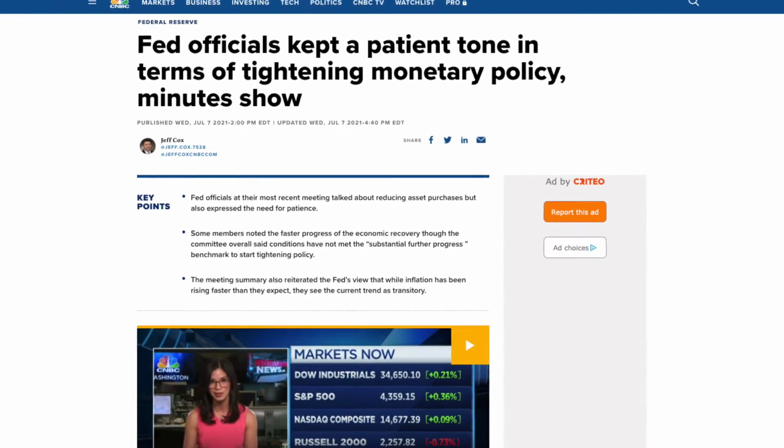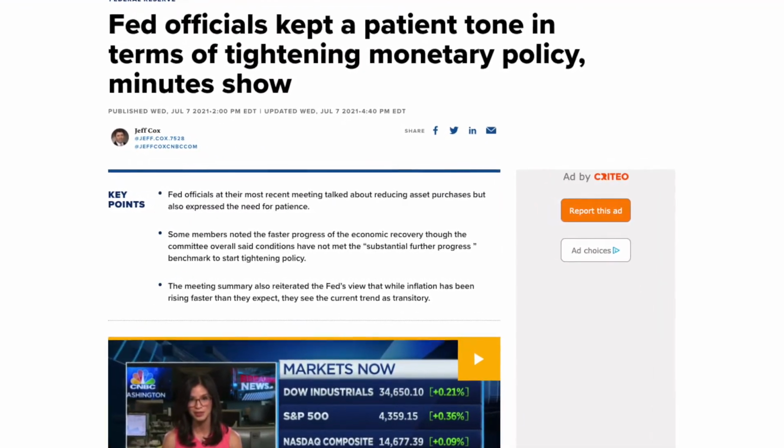Just recently, the Federal Reserve stated that they don't plan on raising interest rates until 2023. But if we do see inflation continue to rise, we may see the Fed change its stance on interest rates. It's also worth noting that the federal funds rate doesn't necessarily correlate with interest rates on mortgages. So mortgage rates could stay stable even if the Federal Reserve does decide to start hiking rates.